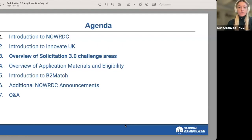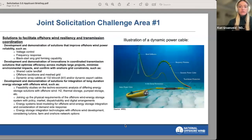Okay, now we can get into the challenge areas that are included in the solicitation. So to start off, challenge area number 1 is solutions to facilitate offshore wind resiliency and transmission coordination. There's a couple of key goals here, and then there's examples of specific technologies that could fall under these topics. So development and demonstration of solutions that improve offshore wind power reliability, such as voltage control, frequency response, and black start and grid forming capability.